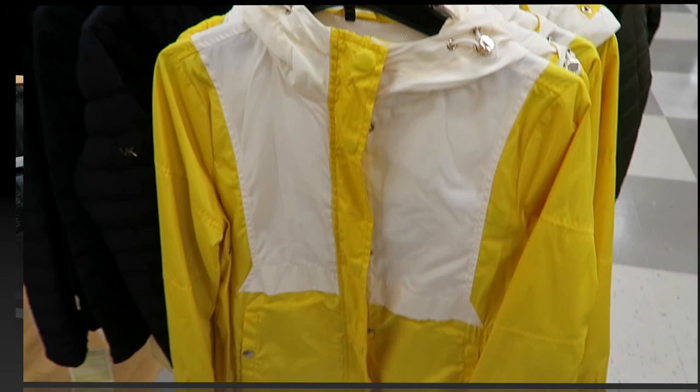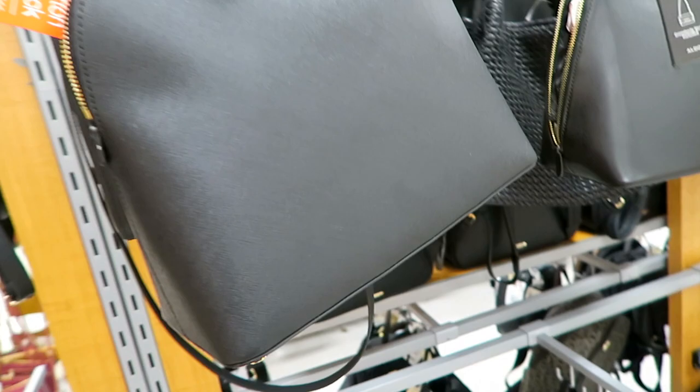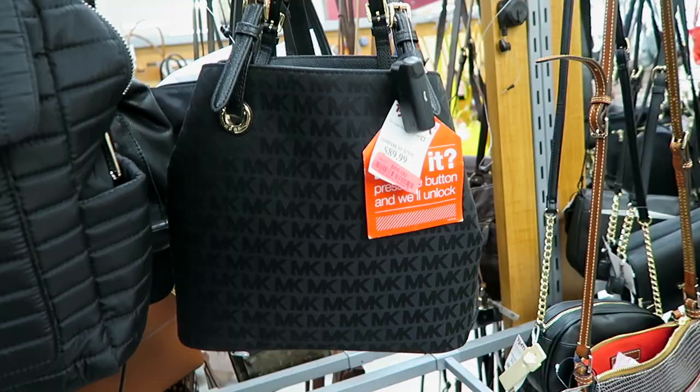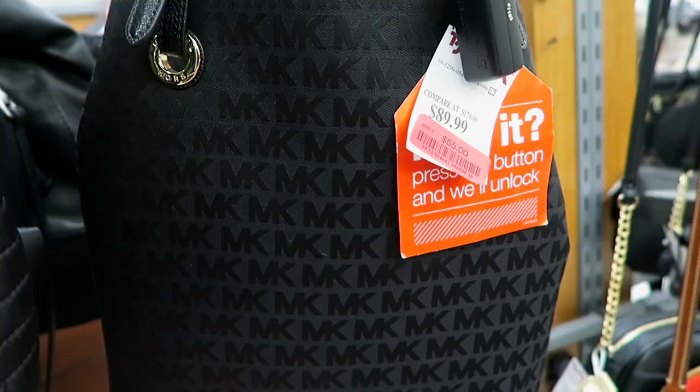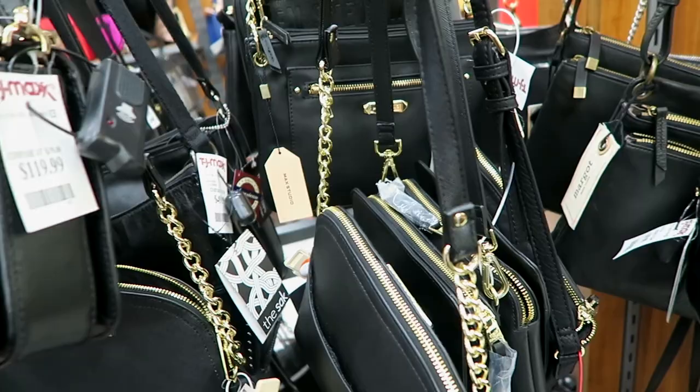We are now looking at the purses. They have a bunch of Michael Kors purses right now at TJ Maxx. They always have some really good deals on their Michael Kors purses here. I think I have one that is very similar to this one right here. It might be the size down. This one is $119.99. They also have some Michael Kors ones on clearance. This one is normally $90 and it is on clearance for $65. And then we found some more Michael Kors down here. They have this one. Let's see, this one is $119.99, and then this one right here, I love this one.